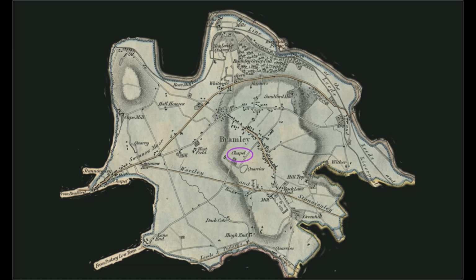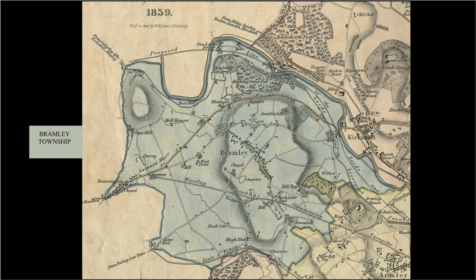So it's a very good map in some ways. And it certainly gives you plenty of evidence about things that existed. But there are a lot of omissions. And despite these, it gives quite a good clue of Bramley in 1839, when it was on the cusp of becoming a large industrial town.